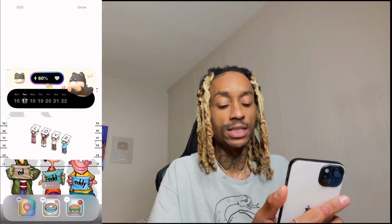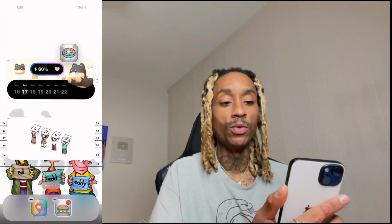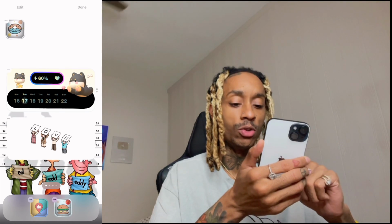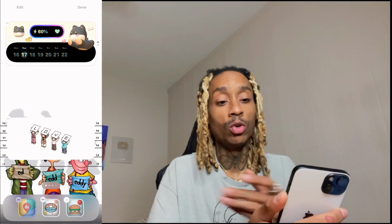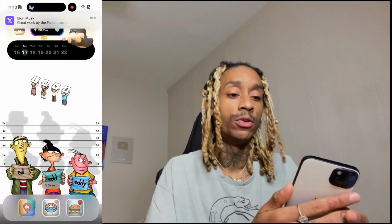So let's say I wanted to take an icon, right? I got an icon here, I can move it wherever I want. Look at this. So this is something that, I know it's been lacking, but it's something that's very useful and what we needed for the iPhone. So now that you can move your apps around how you want, let me know or send me pictures of how you want to start doing your setups on your iPhone.